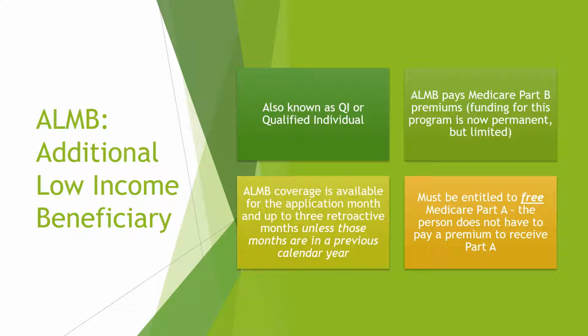So if a beneficiary applies for assistance in January of 2019 and is approved for January 2019, they cannot receive 3 months retroactive coverage because that would put that retroactive coverage in October, November, and December of 2018, not the same calendar year.